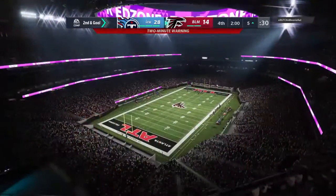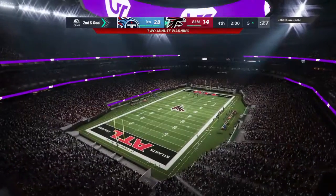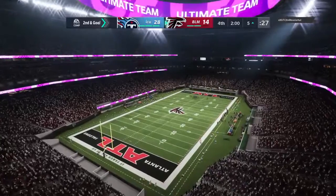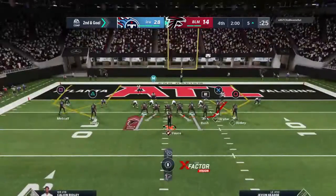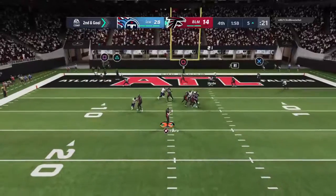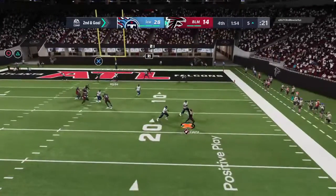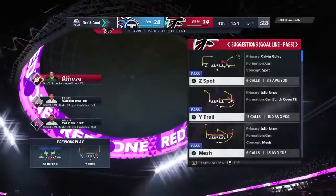The line of scrimmage once again the 5 as they get ready for 2nd and goal. So it's Falcon football as we welcome you back. They've got it 2nd and goal as they look for a late touchdown. Flush to his right. Toward the end zone, but that's going to wind up incomplete.